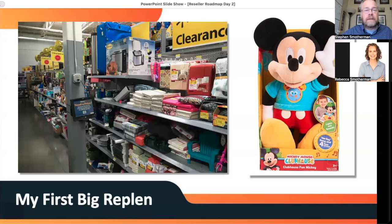In fact, I ended up spending the rest of my day going to as many Walmarts as I could because this item had a super low rank, sold a lot. It was getting close to Q4. I think it was August or September of that year. So I knew Q4 was coming.